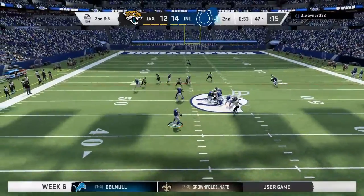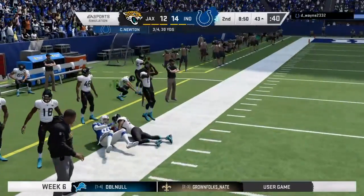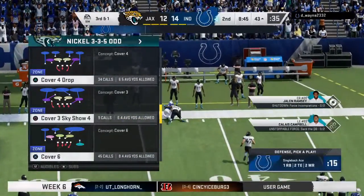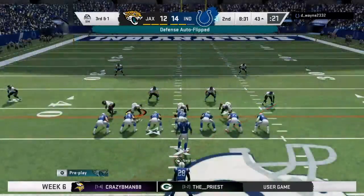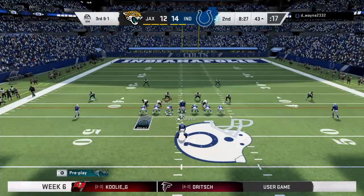2nd and 5 now. Newton. Ebron caught left side. 4 yards on the completion, and it sets up a 3rd down. That is catch number 300 now for his NFL career. This is 3rd and 1. Very likely 4-down territory, even if they don't get it, though.